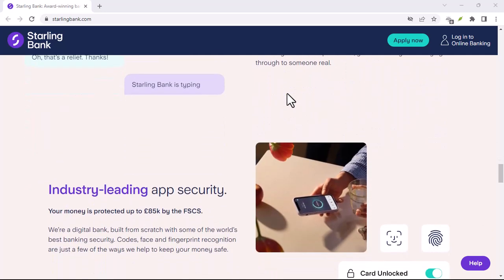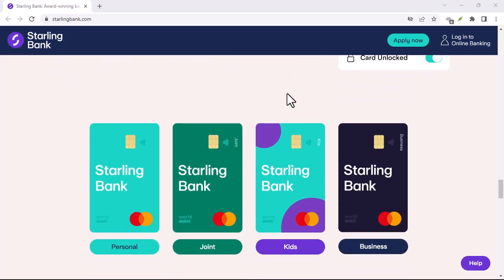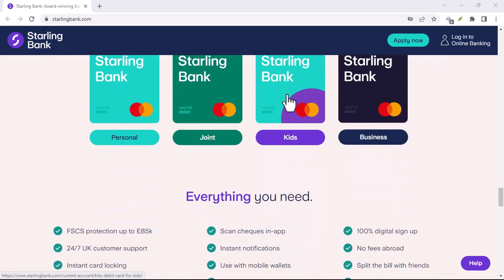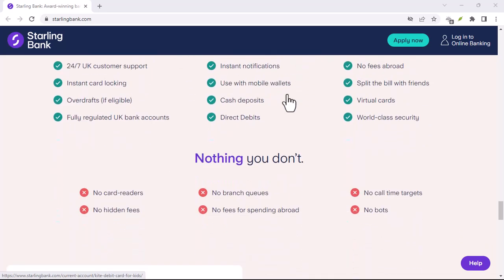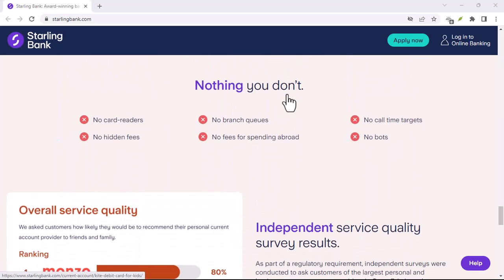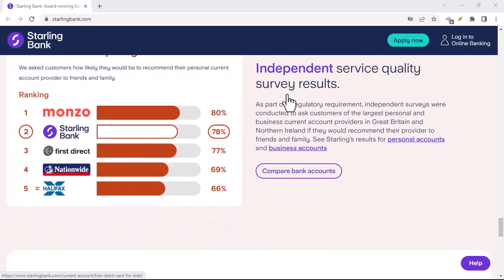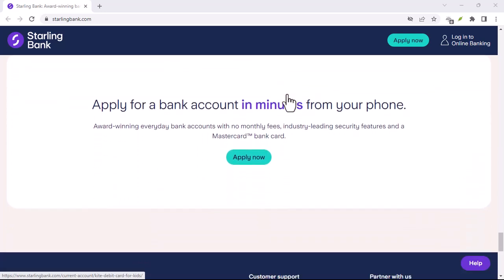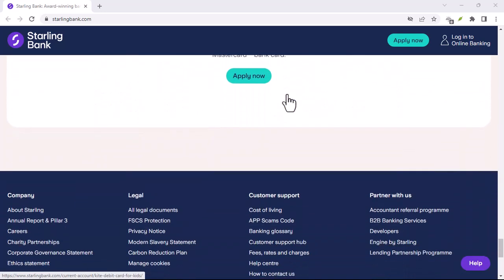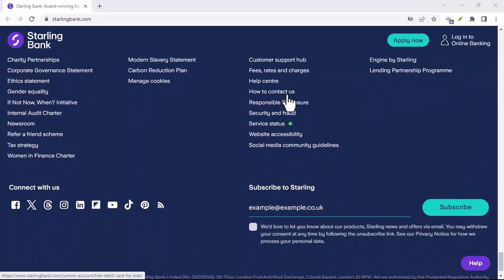What is Starling Bank? Starling Bank is a challenger bank that was founded in 2016. It's a mobile-only bank, which means that you can only access your account through their app. This might sound like a downside, but it actually has a lot of benefits. For example, Starling Bank doesn't have any branches, so you can save money on overhead costs. This means that they can offer you lower fees and better interest rates.